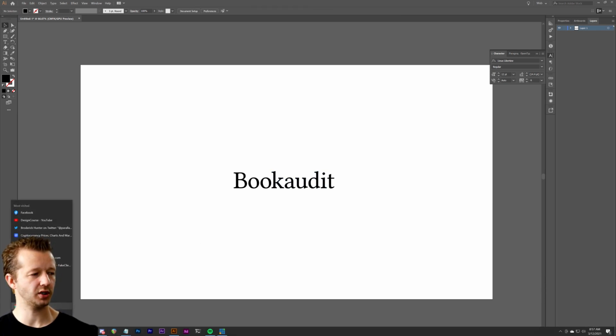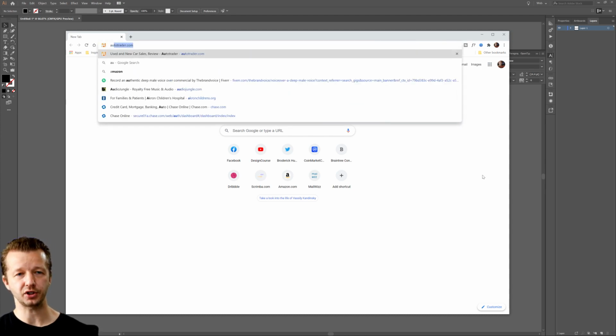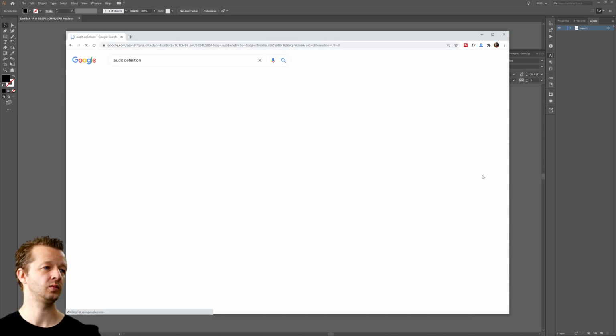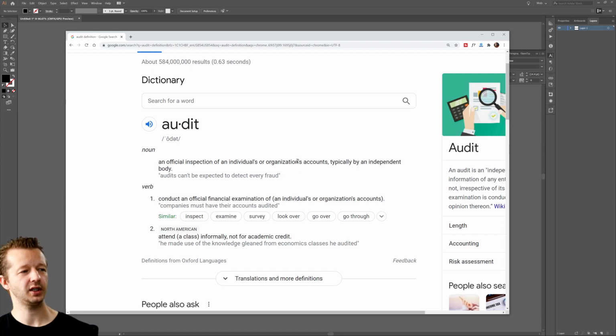You know, so it's important to understand the definition of your terms that you're using in everyday life and conversation and debate and whatever, but also obviously with identity design. So we should know our definition. So audit definition. All right, it's an official inspection of an individual's or organization's accounts, typically by an independent body. An official inspection, so it is kind of like a testimonial or a review in a sense.